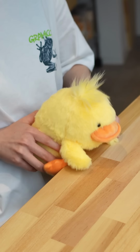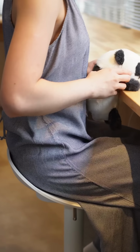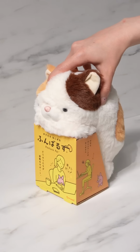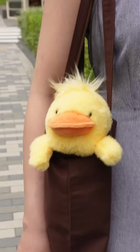Never feel lonely with these posture pals that can hang on to your desk. The Funbaruz posture pals are cute plushies that will keep your posture in check. By not squeezing it or letting it fall, they will naturally keep your back straight and your tummy warm. The calico cat, hedgehog, panda, and the bad hair day duck will provide a warm welcome every time you come back.